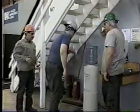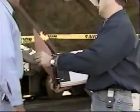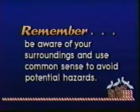Time will not permit listing every conceivable physical and health hazard, but we have discussed the most common ones. Always remember to be aware of your surroundings and use common sense to avoid these potential hazards. You may be asked to perform hot work in the course of your duties or asked to work in areas where hot work is being done. Hot work means riveting, welding, brazing, grinding, burning, or other operations that produce sparks or fire.